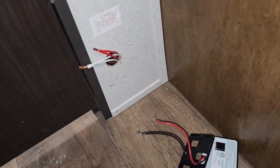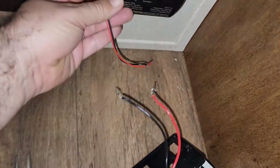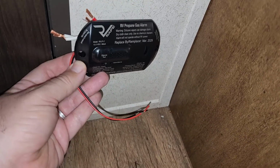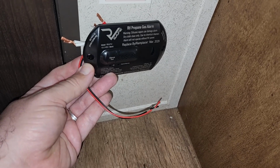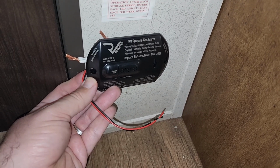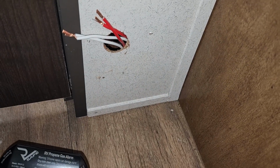If I take a look at the new detector and I put it close to the installation, helps if you have the camera in the right place. Don't have my videographer today. This isn't going too well, but I should be able to mount that pretty easily. It's very thin, like I said, fiberboard or MDF with some luan on it, so it shouldn't be too difficult. But that'll mount nice and flush, and it should work just fine.